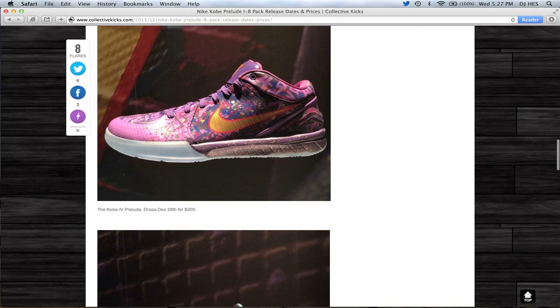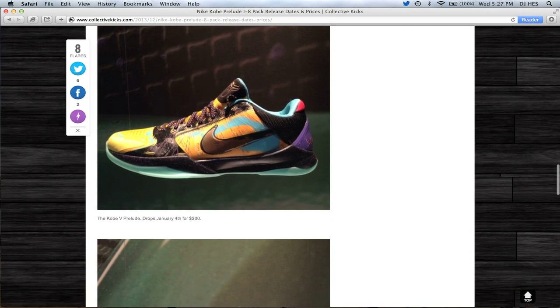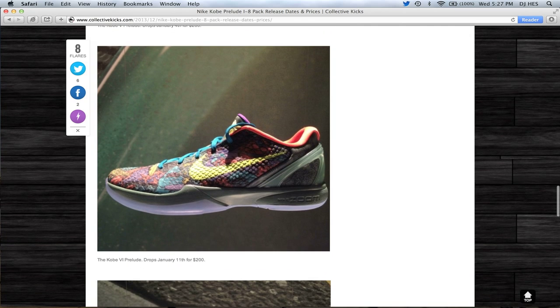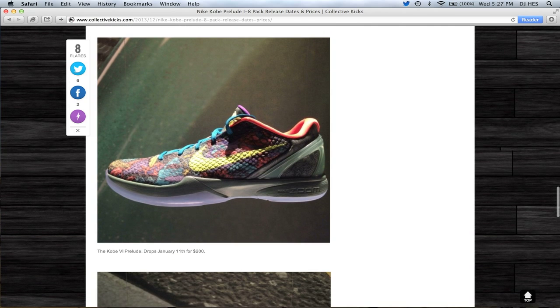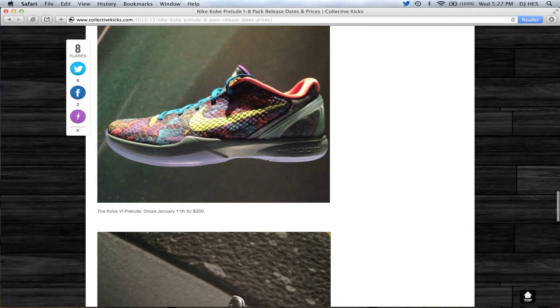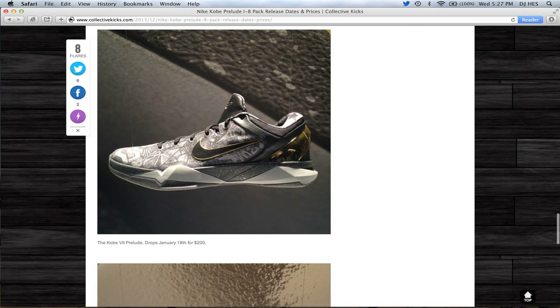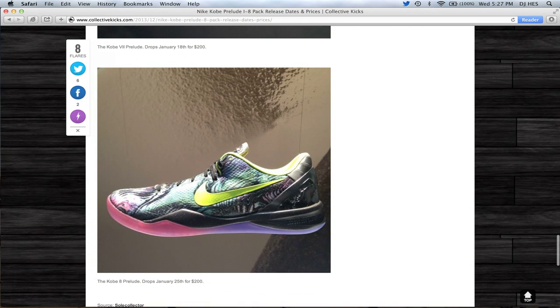28th of December, we get the 4s, and the 4th of January, the 5s, which are just crazy. The 11th of January, we get the 6s, and these ones kind of remind me of some of the Venice Beach Kobe 8s a little bit. And then you can see the 7s here on the 18th, and then the 25th, and then the following Saturday is when the Kobe 9s actually drop.